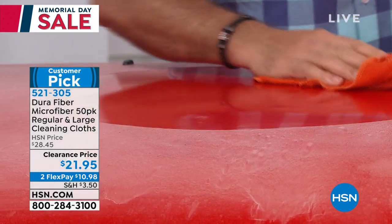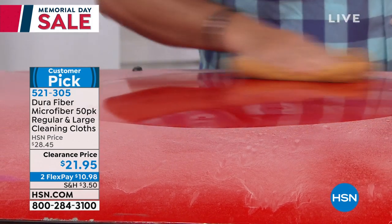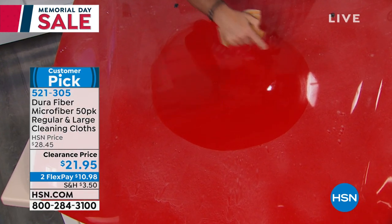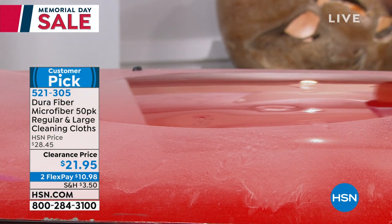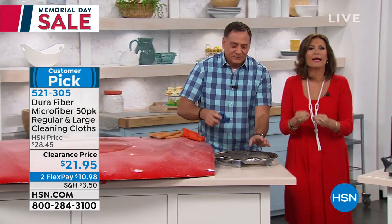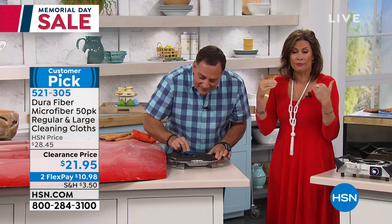Now, watch this. That's wet. Watch this. If I take a dry one now and I go back over it, I want you to just see the shine that comes out of this. Because it really makes your paint look fantastic without scratching, without hurting that clear coat. This hood is from a junkyard and it looks amazing. I'm telling you, it should be called like magic microfiber. Because the Durafiber is like microfiber on steroids, okay? So it takes microfiber to a whole different level.